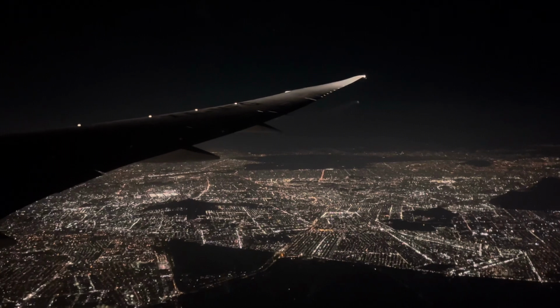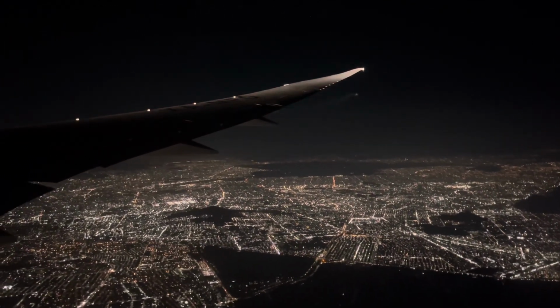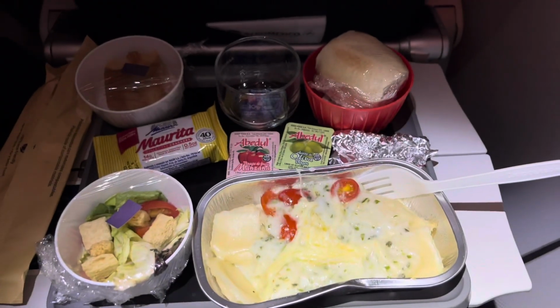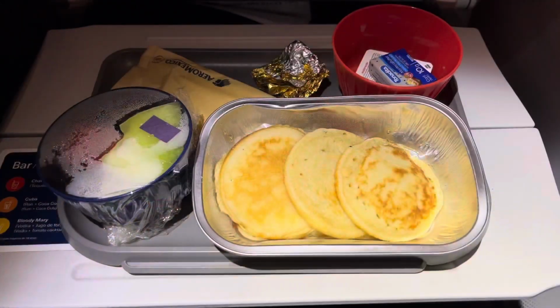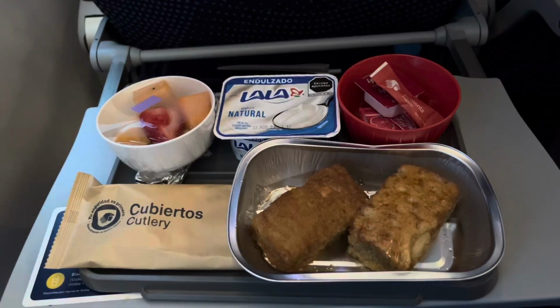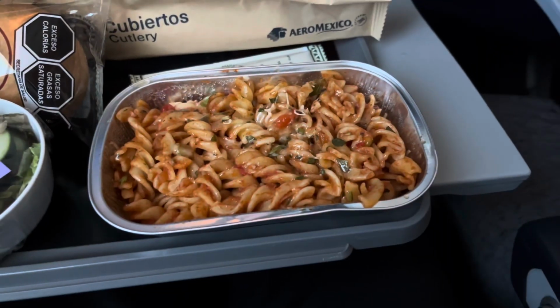Is it so much better? Or actually, is it any better? Let's take a look. I've already covered the whole experience with Aeromexico in another video, linked above, where you can see more about the service. Today, we'll just focus on the hard products on each of the 787 variants and compare them.